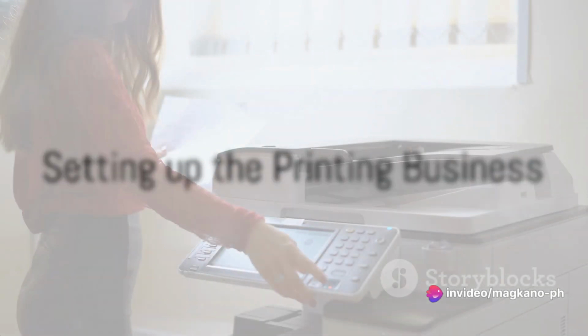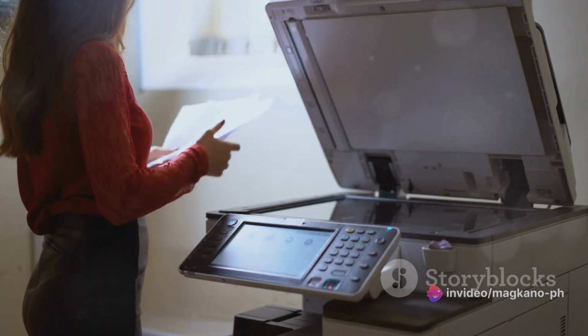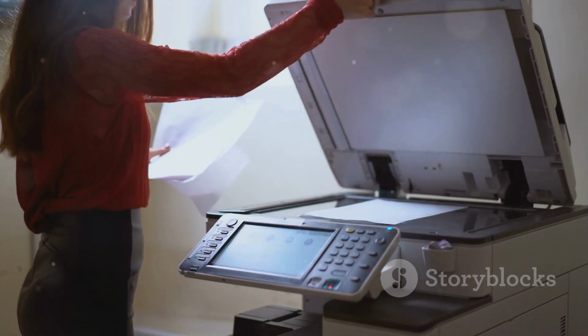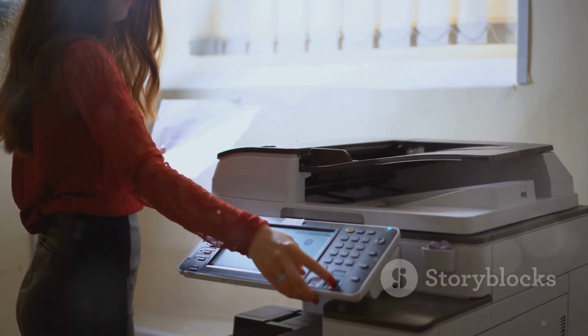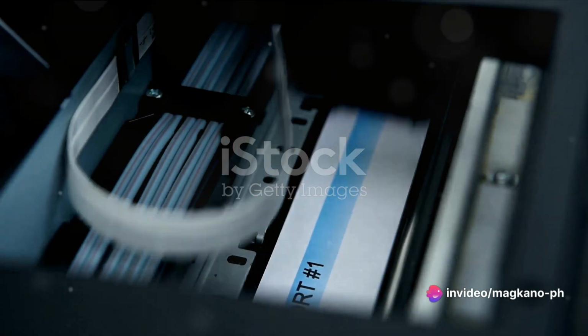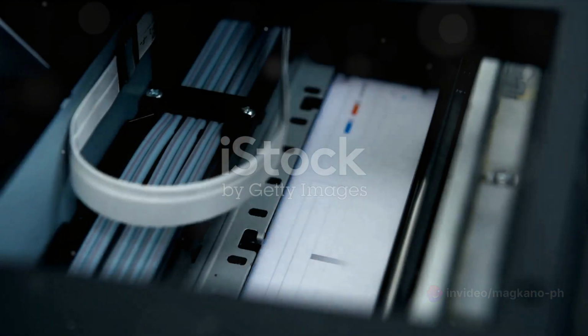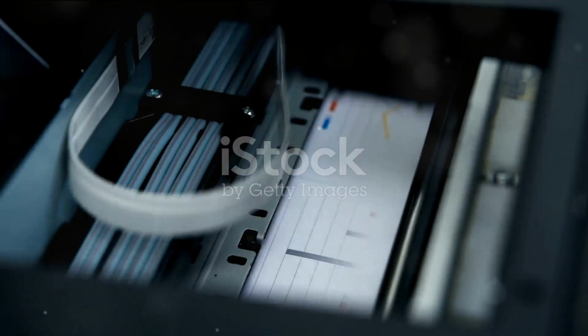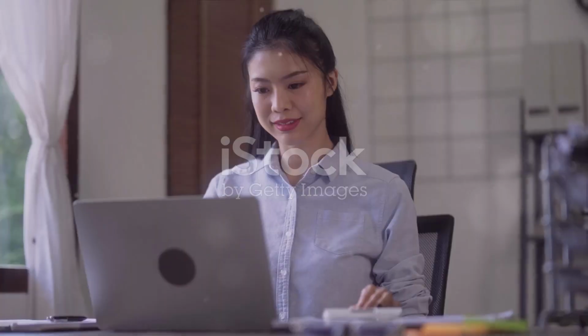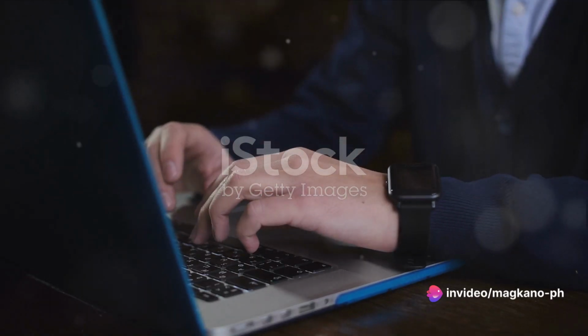As you embark on your journey to start a printing business in the Philippines, let's dive into the essential details. For startup costs, you'll need inkjet printers for posters, priced at approximately 10,000 pesos each. DTG printers for t-shirts can be acquired at 50,000 pesos each, assuming one printer, and large format printers for signage and billboards at an estimated 70,000 pesos each. The total startup costs amount to 130,000 pesos.